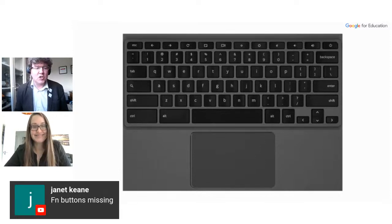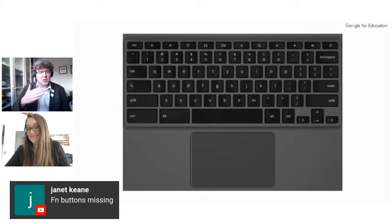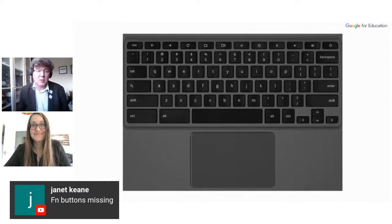Janet has mentioned function buttons missing. So across the top on a standard keyboard, you might see F1, F2. We've got specific action buttons on a Chromebook. We'll talk about those in a little bit as well.